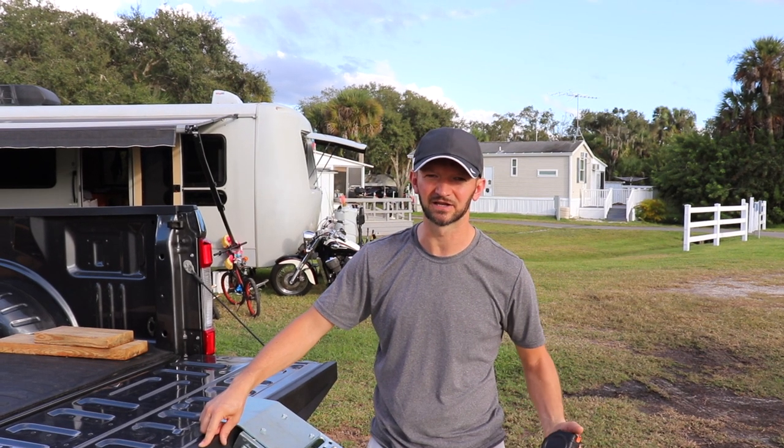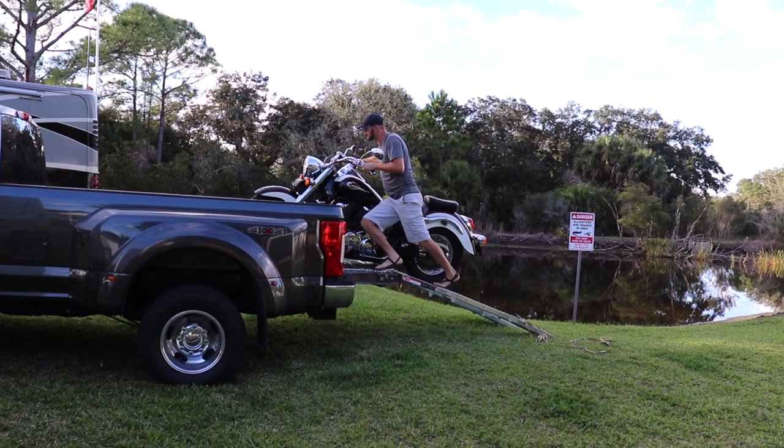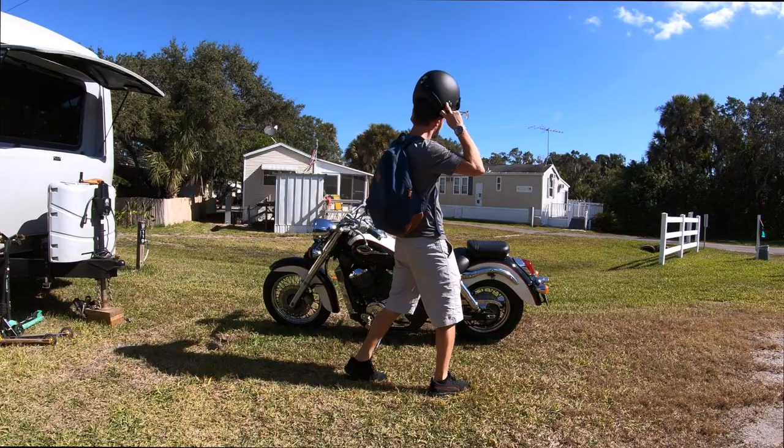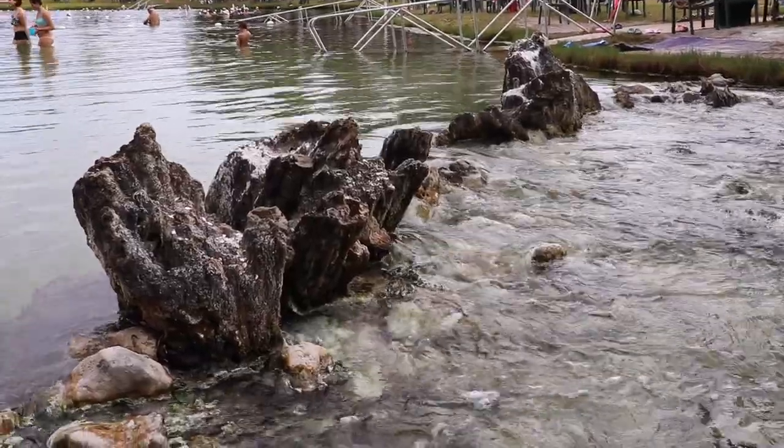I can load and unload the motorcycle by myself now without any struggle. Kind of reminds me of Yellowstone. It has one of the highest mineral content of any mineral springs in the US.